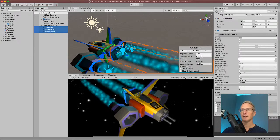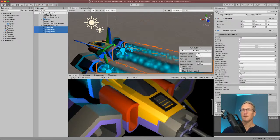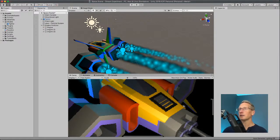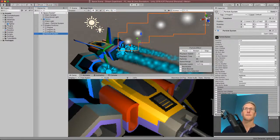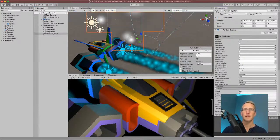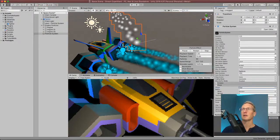Let's see, what else can we do? I can maybe add some kind of little thing, maybe in this louver area, or maybe just something on the cowling here of the hull. Make a little particle system for that. So effects, particle system. I'll start out with, again, the same particles. And let's see, shape, instead of a cone, I'm gonna make an edge. So they're kind of emitting along the edge of this.